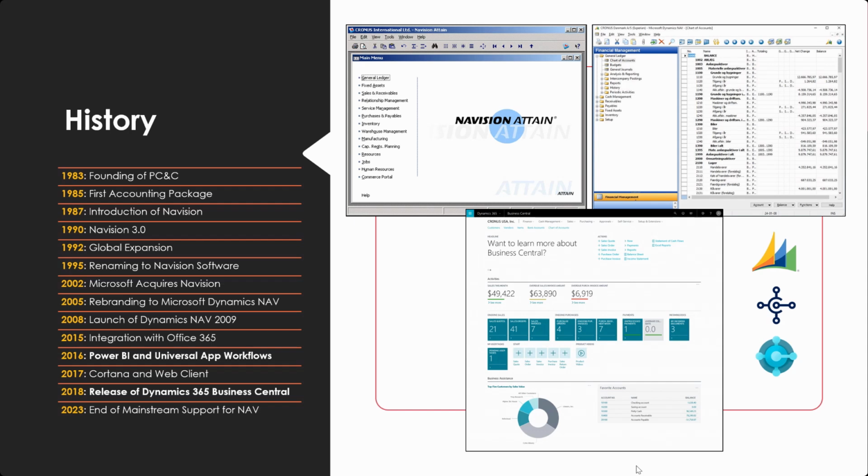Now, originating from a Danish company, its initial release in 1983, Business Central has actually evolved significantly over the years. Although it could be considered a respected system, its first iteration, known as Navision, was only launched in 1996. Microsoft's acquisition of the company in 2002 marked a new chapter, leading to the release of Navision, later rebranded as Microsoft Dynamics Nav. Now, the introduction of the role tailored client, also called RTC in short, in 2009, marked a significant improvement in user interface and usability compared to its predecessors.